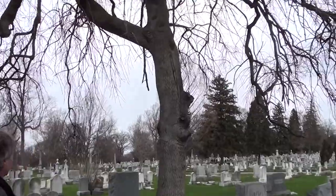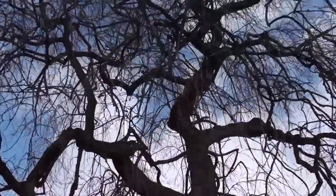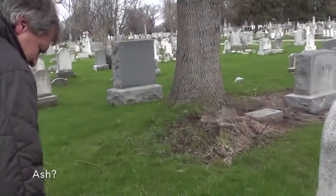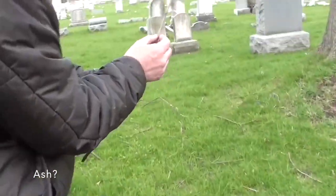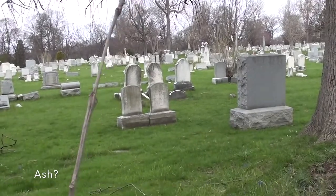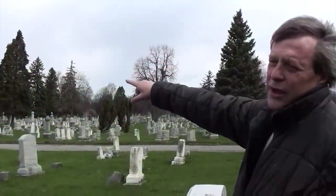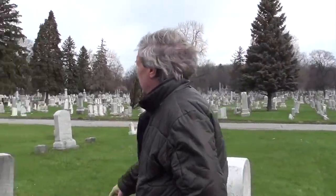I kind of want to say it's a little bit of a mystery tree to me, but it's an ash tree. It's got opposite branching. Maple, ash, dogwood, opposite. They're not staggered. That is a sequoia. That is a dawn redwood.